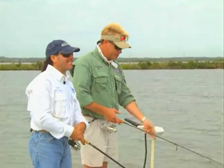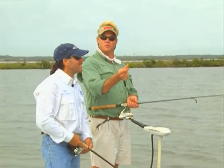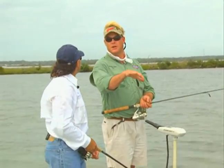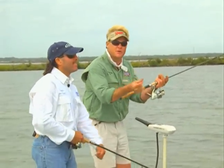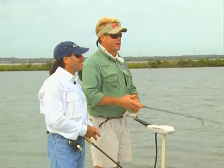You got to listen for pistol shrimp under the water. A pistol shrimp sounds like somebody snapping their fingers underwater. And if you get around pistol shrimp, usually on the flats, it sounds like people underneath your boat snapping their fingers. You're usually in good redfish territory because that's a real good bait for redfish.